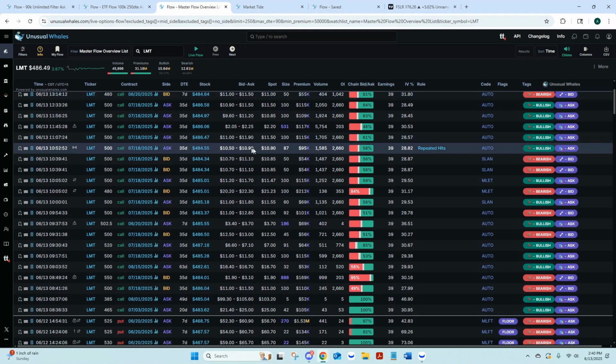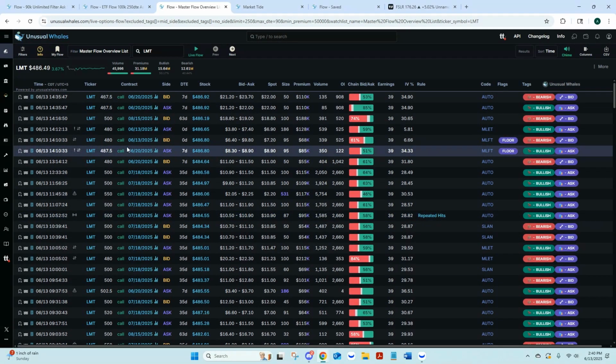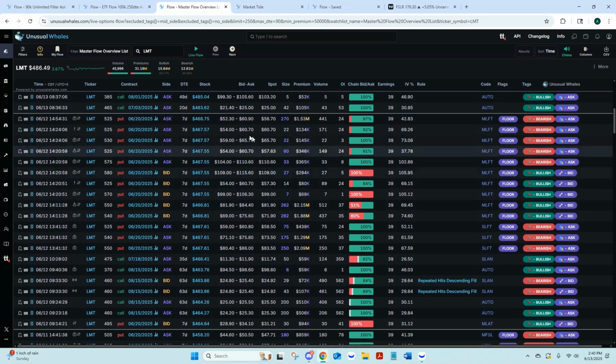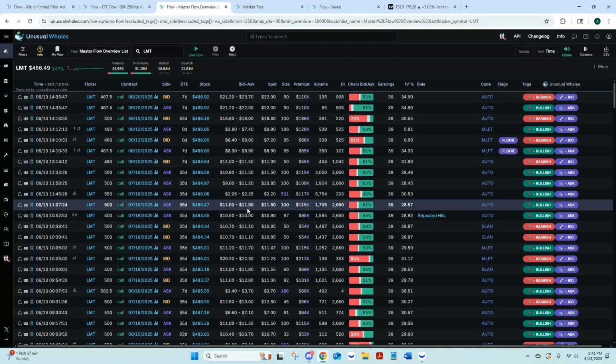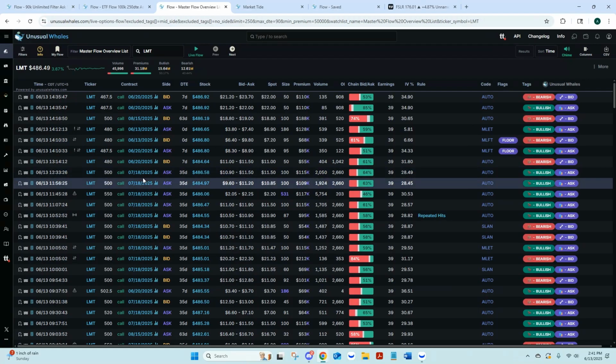And then, I mean, this is a flow alert here. You got 500. So again, on that 718, that 718 is getting hit there a lot too. And then kind of look at that previous day as well. Obviously big multi-leg stuff there. So like the LMTs here, the 718 500s, I'd make you aware of that chain more, essentially.